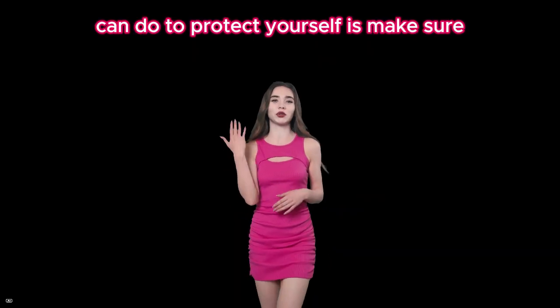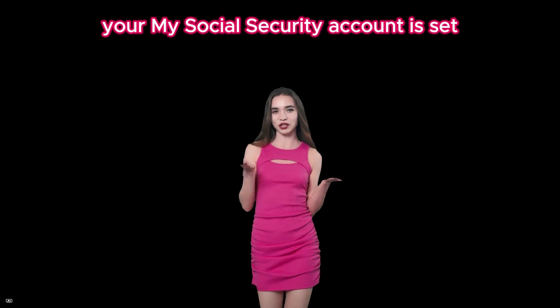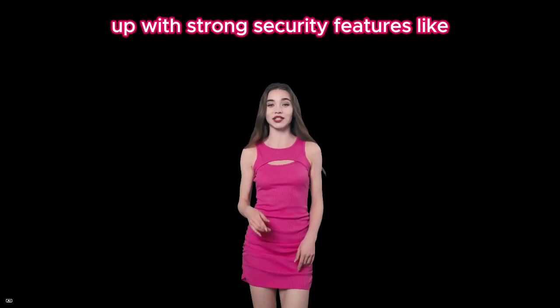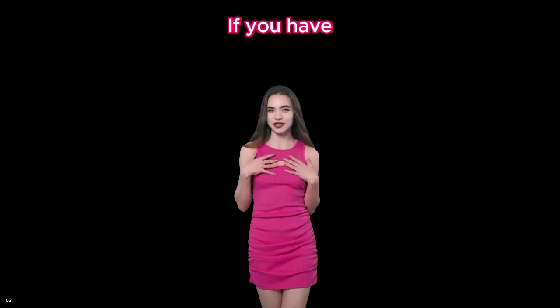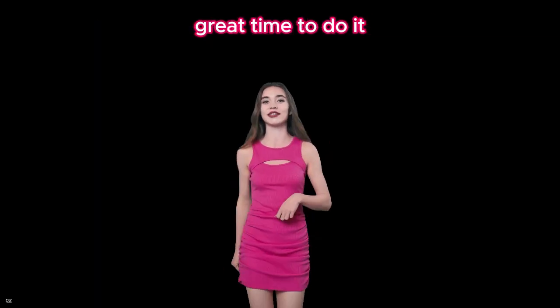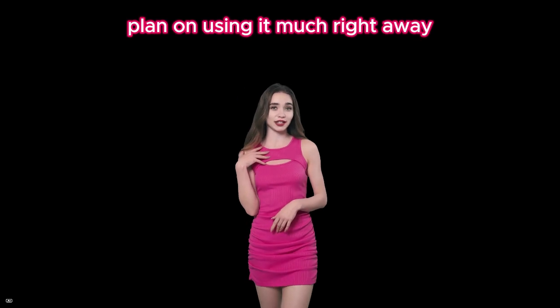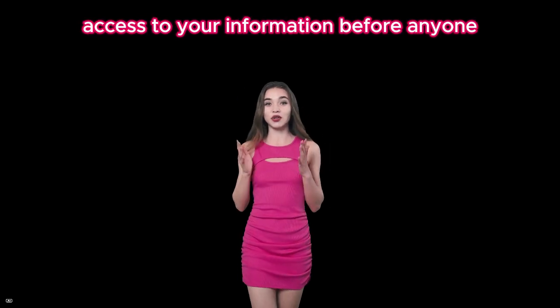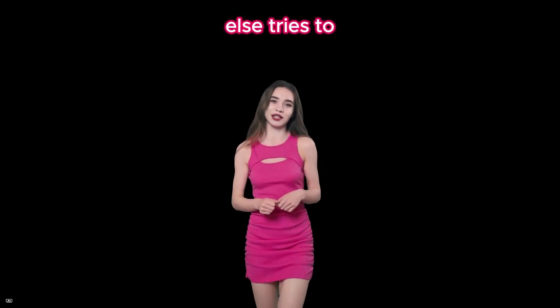One thing you can do to protect yourself is make sure your My Social Security account is set up with strong security features like two-factor authentication. If you have not created your account yet, now is a great time to do it. Even if you do not plan on using it much right away, setting it up early helps you control access to your information before anyone else tries to.